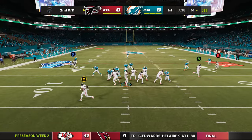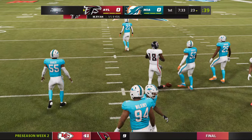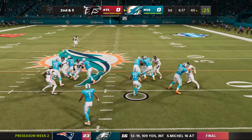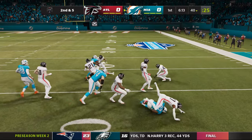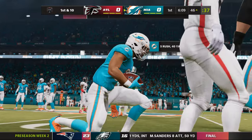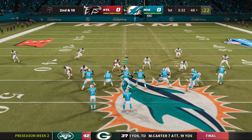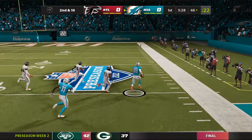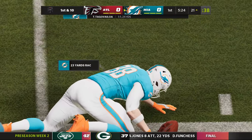After a couple of empty possessions, Ryan throws it to Ridley, and he's out to the 23. Gaskin takes the handoff, gets some good blocking, and he's all the way out to the 46. Duke Riley completely whiffing on that tackle. Tua out of the shotgun throws, caught in the right flats by Mike Gesicki, has big yardage all the way to the 21.